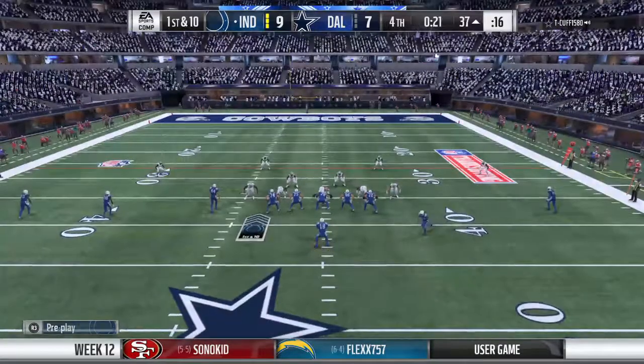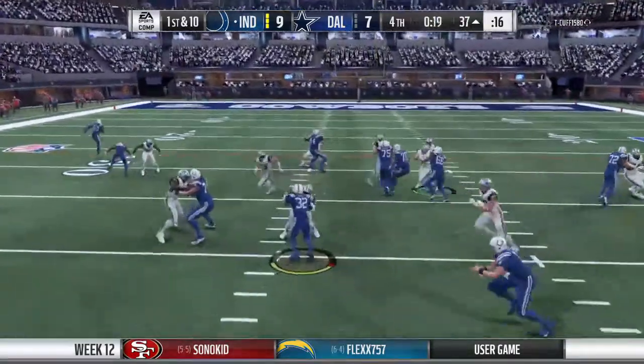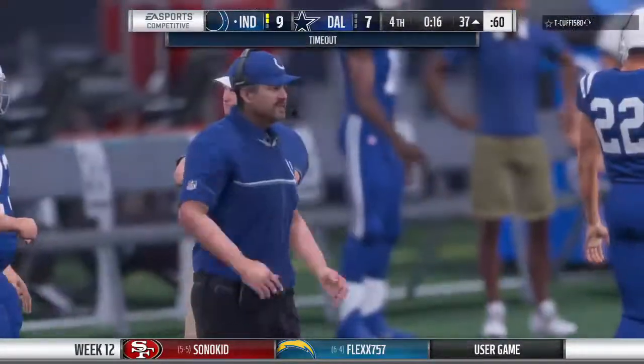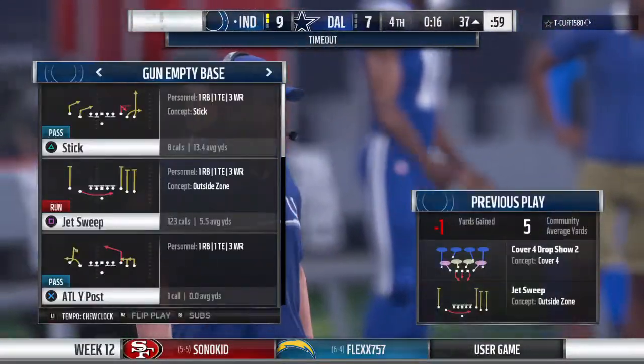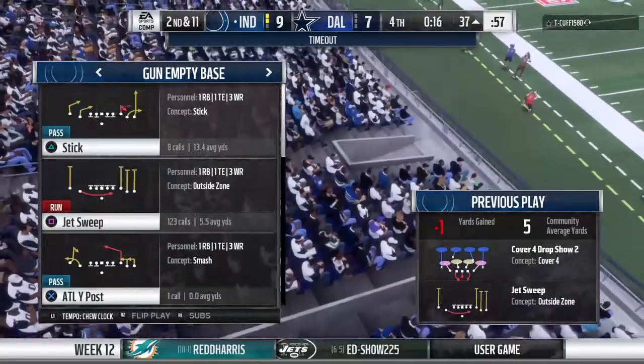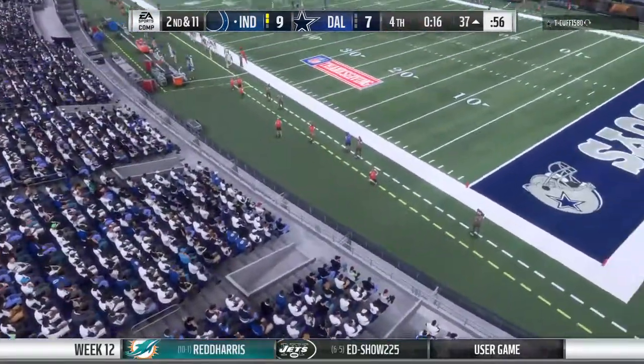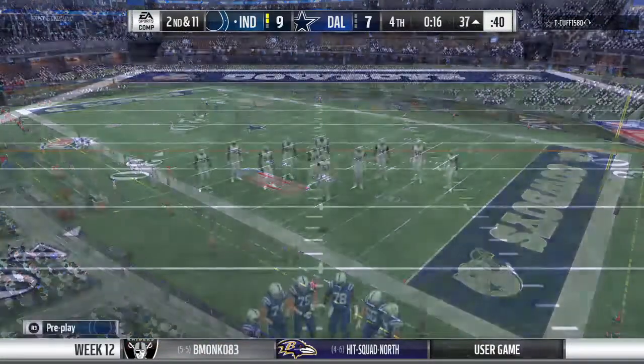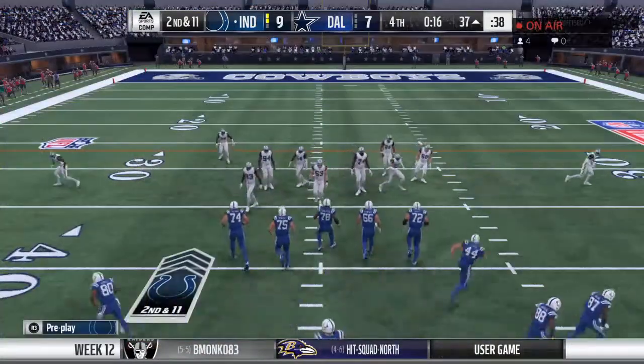Here we go. They'll run it now out of the gun. And he'll lose yardage on the play back at the 37-yard line. Now before this second down play, we'll get whistles and a timeout. It's just their first. They've got two more to use here in the final stages.